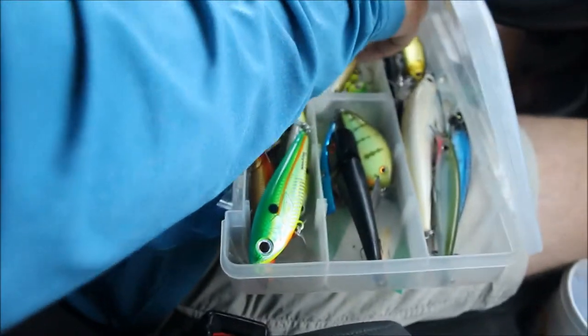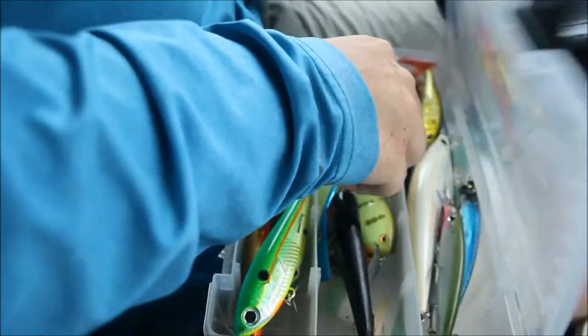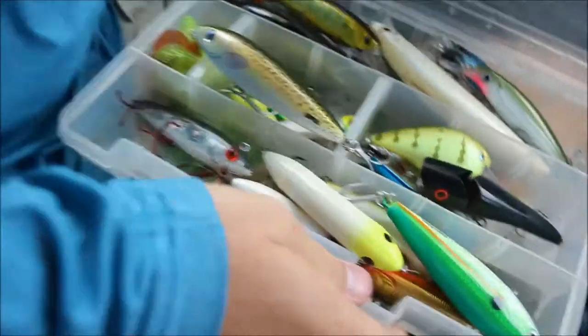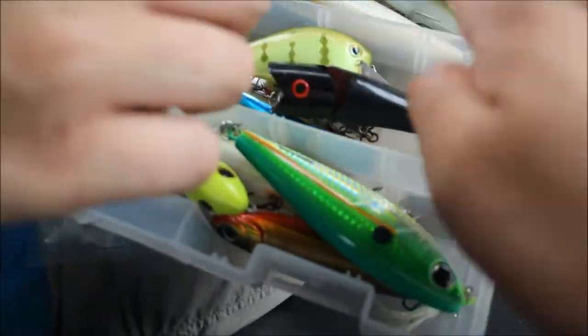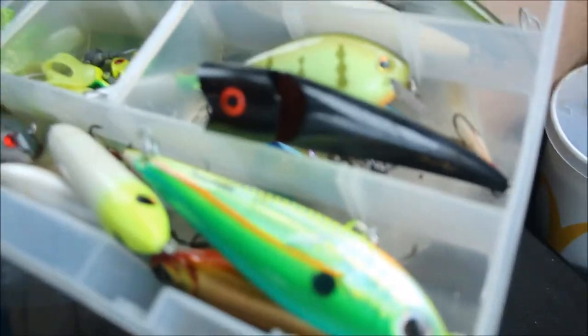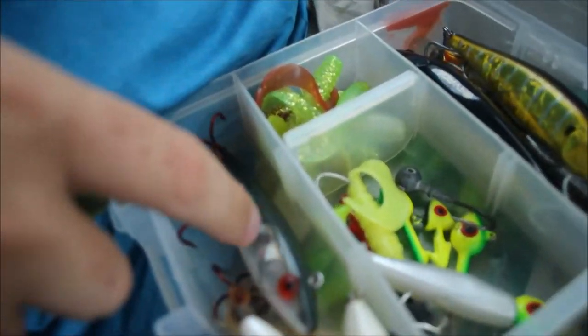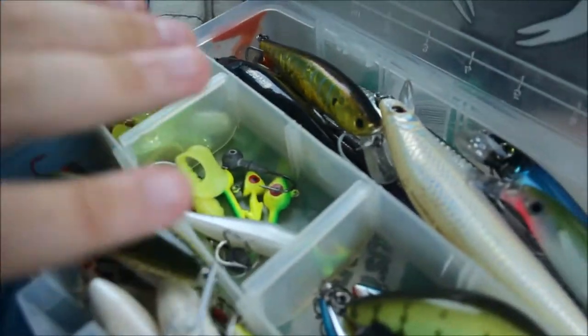Here's Theo's tackle right now. My terrible, least organized tackle. You see, you got your popper with your crankbait, with my square bill, and then don't forget the lipless. You got to put the square bills with the lipless. Yeah, you can see I have my topwaters along with my lipless, slash baits or jerk baits, my mirror lures. And that doesn't fit in there.